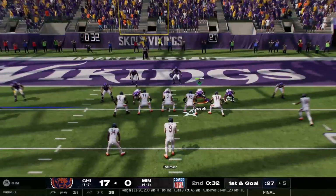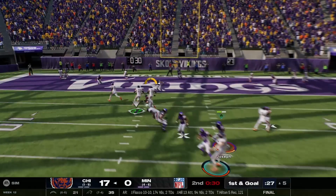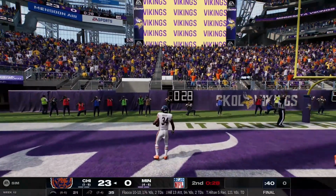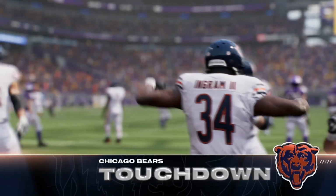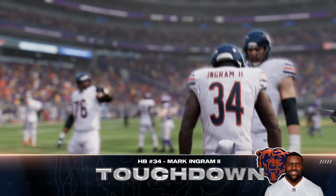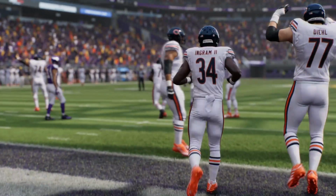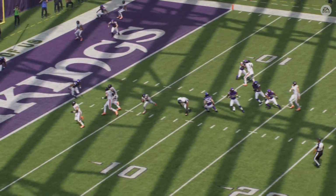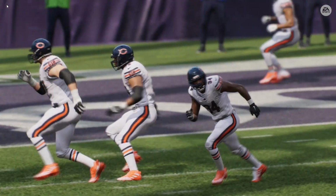We see Tannen Doss there with the reception. There we see the screen pass, touchdown to Ingram. Yeah, if the Bears win this game, it'll be 2-9 record, and the Vikings will fall to 4-7, which ties the Packers, who I thought were going to be literally packing it in and just giving up this year. But now all of a sudden the Vikings might be below them.